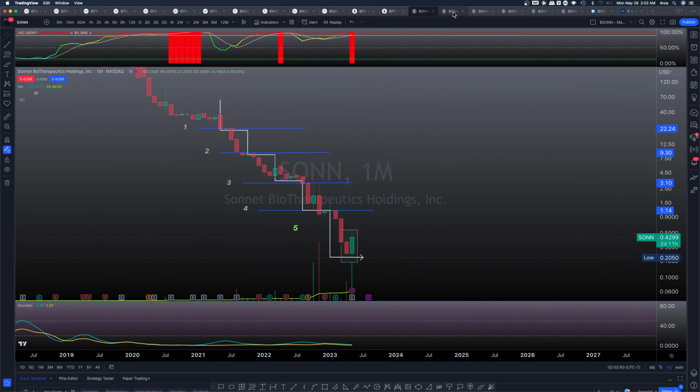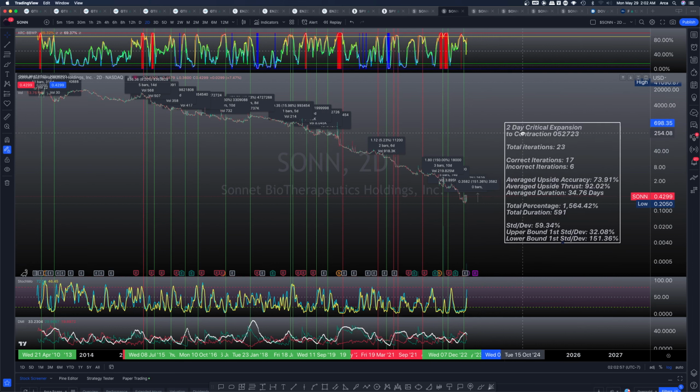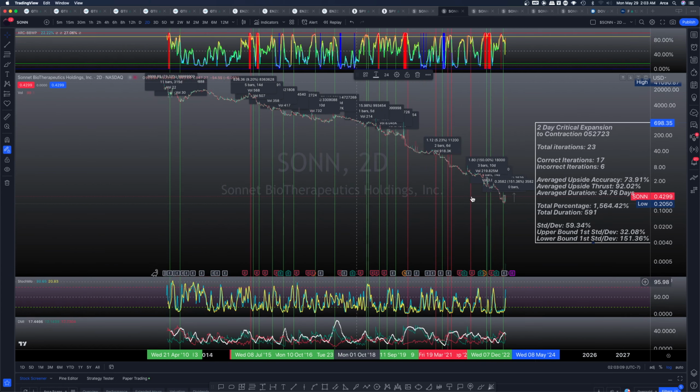Okay, let's go ahead and now move on to the next chart. This is the statistical backtest that I actually performed on the 2-day time frame. Okay, so bi-daily critical expansion of volatility to contraction paired with momentum with an upside pivot throughout the entire trading history of the SONN asset on the bi-daily chart.